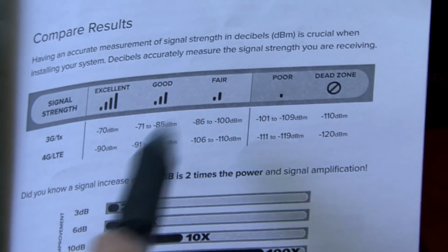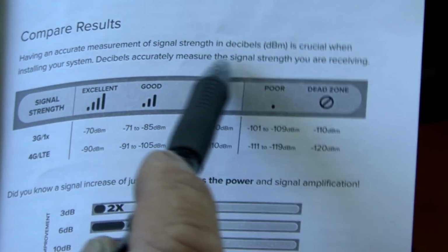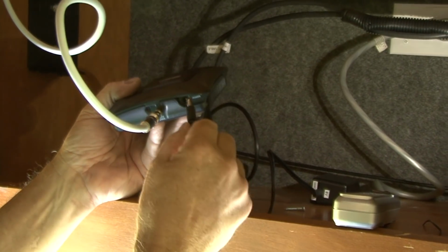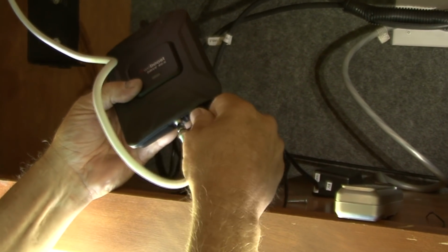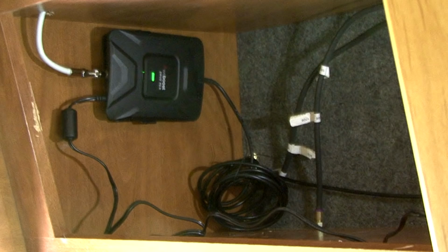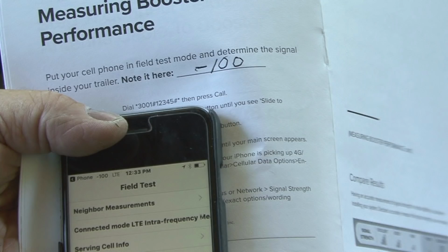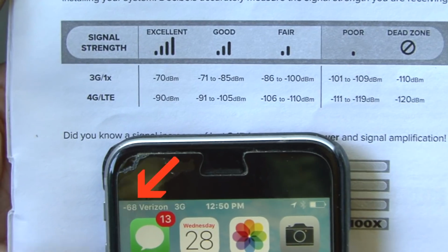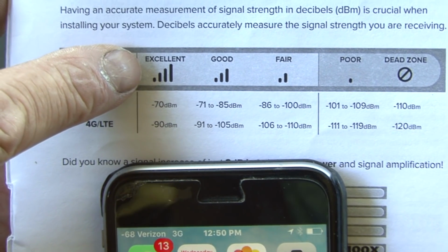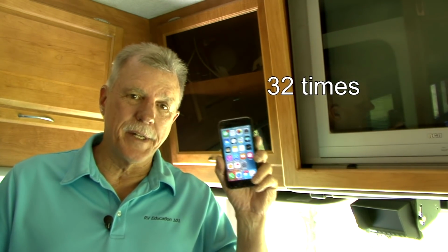You can see the signal strength, -100 decibels, translates into a fair signal. Next, power up the booster by connecting the power cable to the booster and plugging it into a 120 volt outlet. Now I can compare the results of the booster performance. You can see the signal boost went from -100 decibels to -68 decibels, which translates to an excellent signal. That's a pretty significant increase in signal boost.